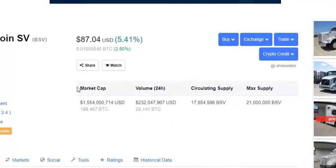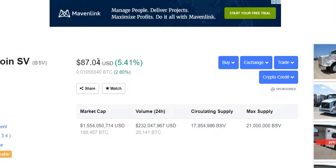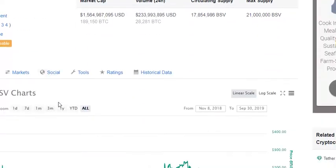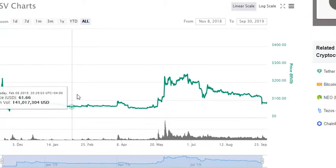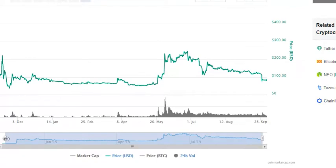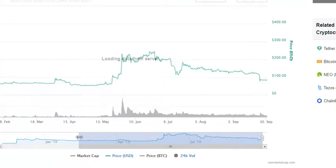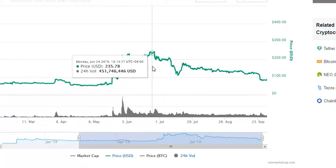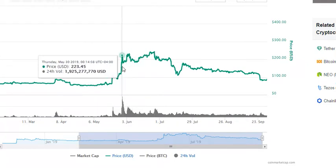So this here is BitcoinSV. Today it's trading at 87.04. Actually, I'll do a refresh here and see, yeah, it's definitely trending up. And so anyways, let's compress this just a little bit. And so if you notice here, now if we go off the highest one, $243.